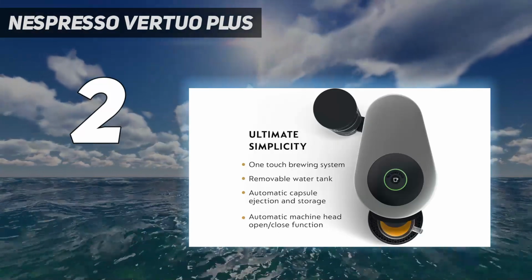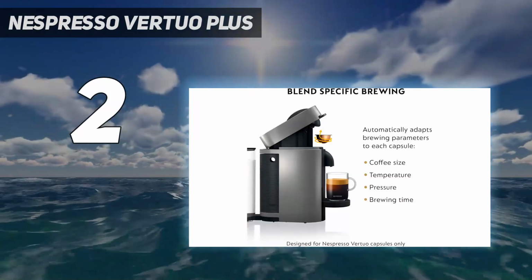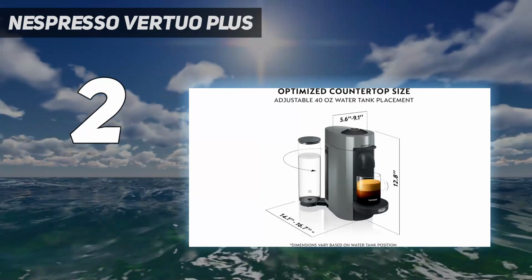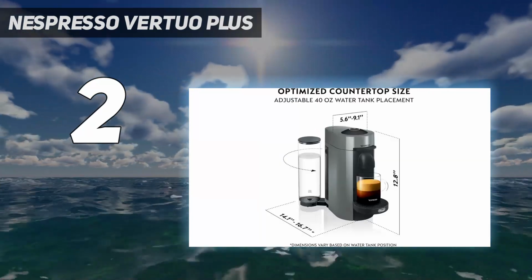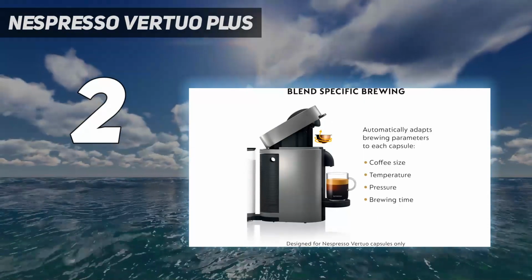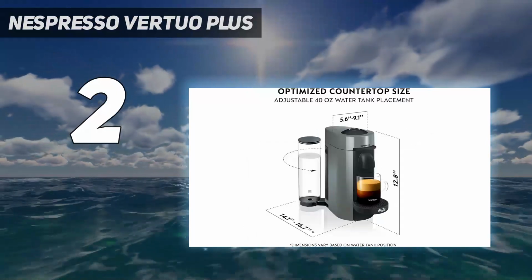Add to that, the Virtuo Plus offers centrifugal brewing technology, which is why it makes the list as one of the best espresso machines. It may be pricey compared to other capsule designs, but it's a steal when lined up against espresso machines. This machine essentially spins the capsule as it brews, to help create an exceptional finish.